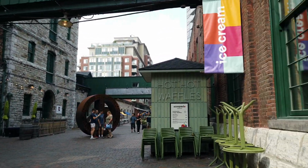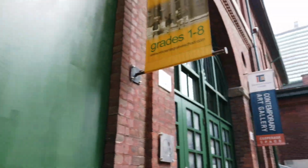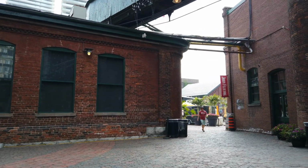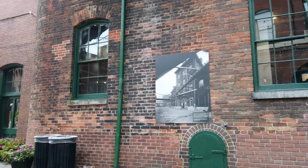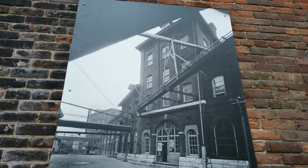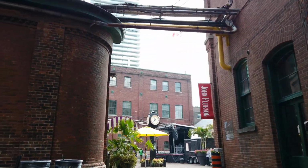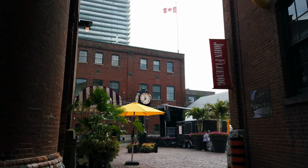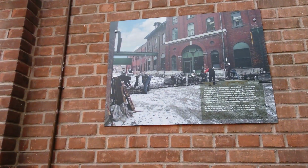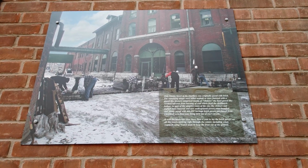Let's see what this plaque says. Rectifying House, 1863. So that one's quite a bit older than the other buildings we passed by earlier. And this picture dates from 1918. I guess this is when they were redeveloping the area.